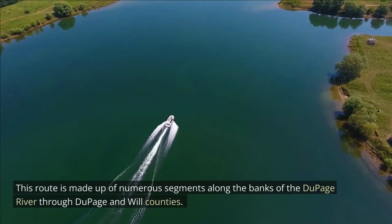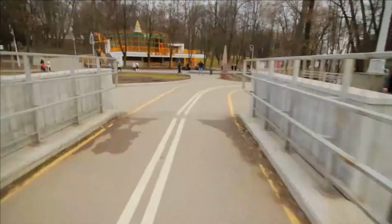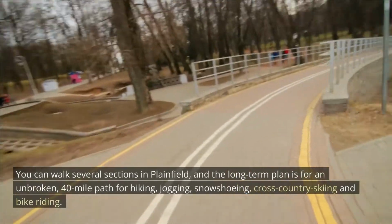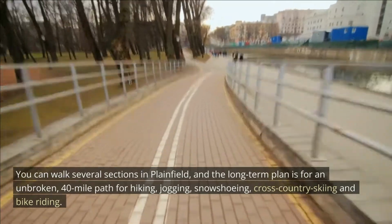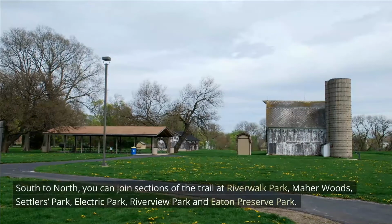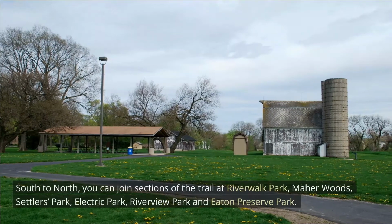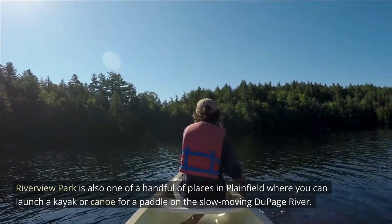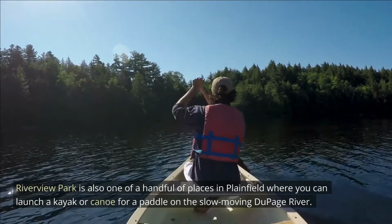DuPage River Trail. This route is made up of numerous segments along the banks of the DuPage River through DuPage and Will counties. You can walk several sections in Plainfield, and the long-term plan is for an unbroken 40-mile path for hiking, jogging, snowshoeing, cross-country skiing and bike riding. South to north, you can join sections of the trail at Riverwalk Park, Marwoods, Settlers Park, Electric Park, Riverview Park and Eaton Preserve Park. Riverview Park is also one of a handful of places in Plainfield where you can launch a kayak or canoe for a paddle on the slow-moving DuPage River.